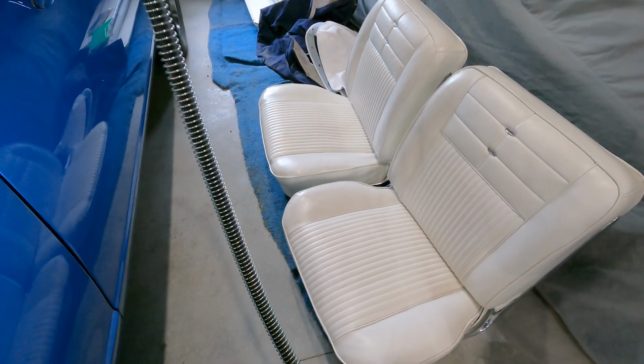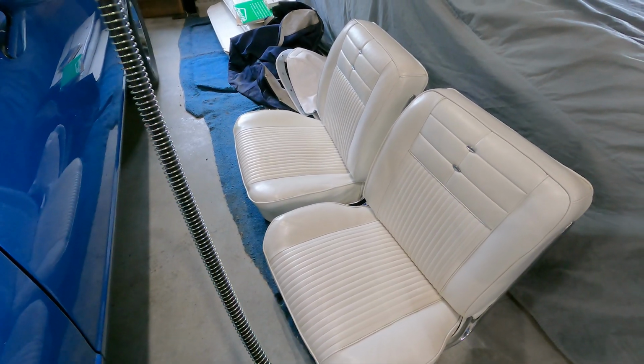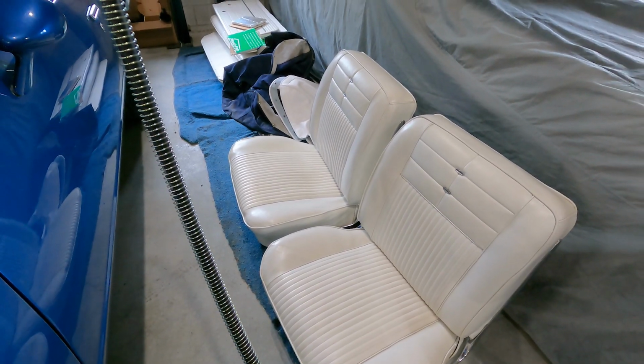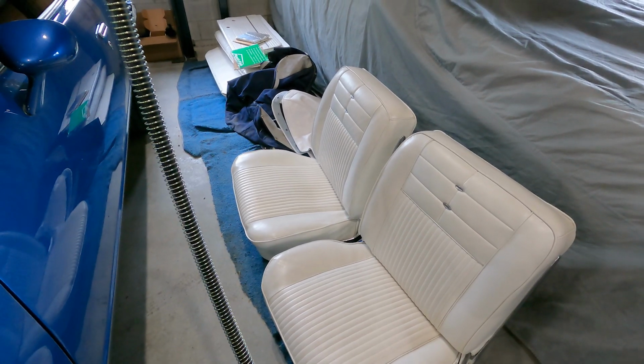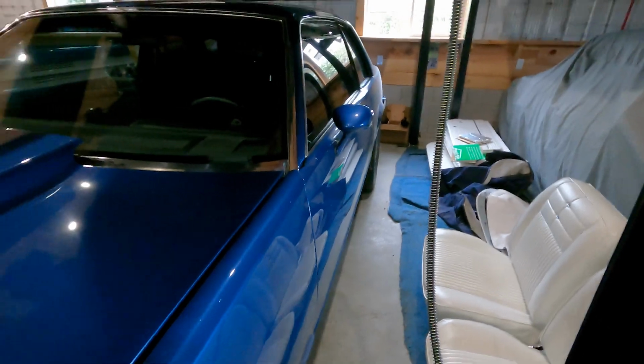They were out of his car, out of his convertible, and then now I had to get the coupe stuff, and he's redone the back seat for me. And yeah, so I ordered whatever else I needed from Clark's Corvair, and it's on its way.